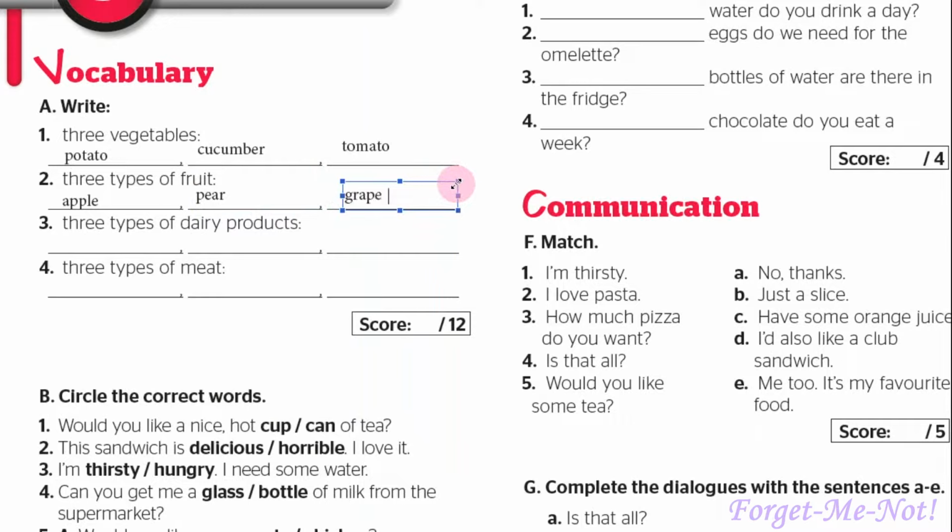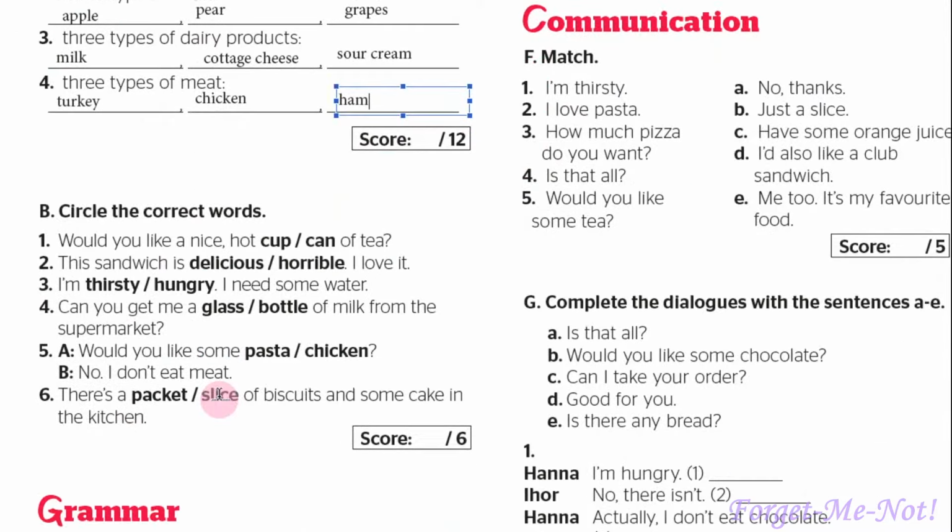Okay. Grapes. Виноград. Three types of dairy products. Молочні продукти. Milk. Cheese. Oh, cottage cheese. Sour cream. Сметана. Three types of meat. Turkey. Індичка. Chicken. Курятина. Ну, нехай буде ham. Шинка. Okay. So, circle the correct words.